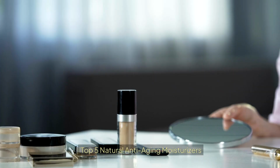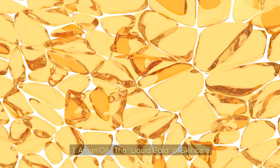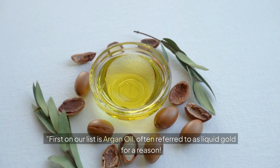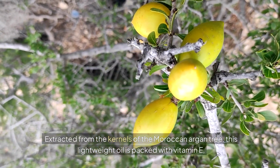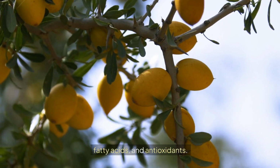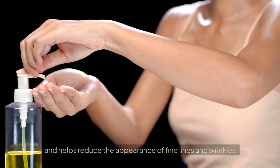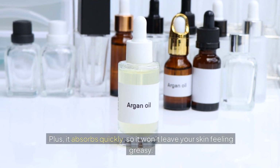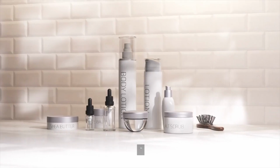Let's go. Top 5 natural anti-aging moisturizers. 1. Argan Oil, the liquid gold of skincare. First on our list is Argan Oil, often referred to as liquid gold for a reason. Extracted from the kernels of the Moroccan argan tree, this lightweight oil is packed with vitamin E, fatty acids, and antioxidants. It deeply moisturizes the skin, improves elasticity, and helps reduce the appearance of fine lines and wrinkles. Plus, it absorbs quickly, so it won't leave your skin feeling greasy. To use, warm a few drops in your hands and gently pat it onto your face as the final step in your skincare routine.